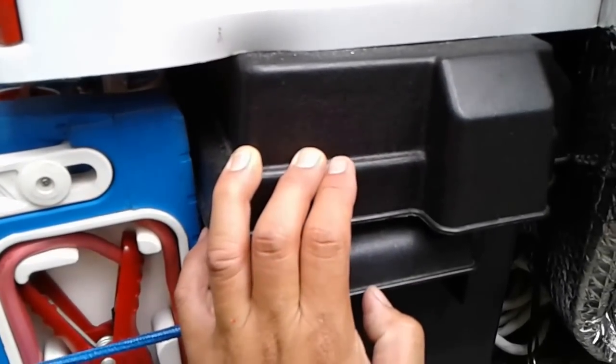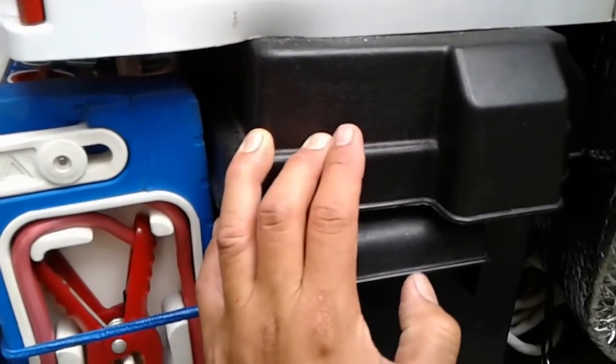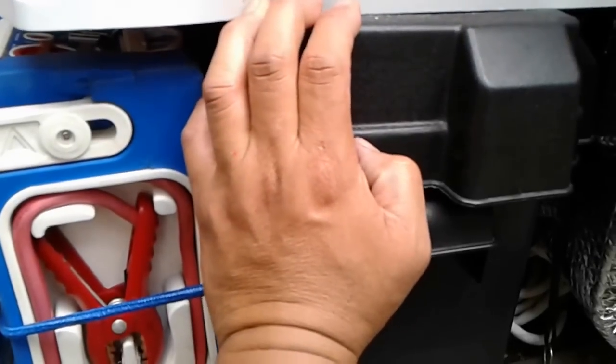I may get a second one, but I doubt it. I don't think I need it. I think 35 amp hours is enough.